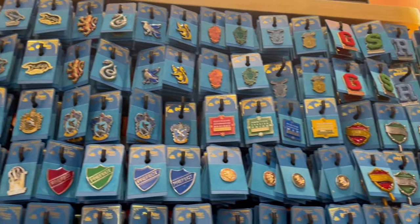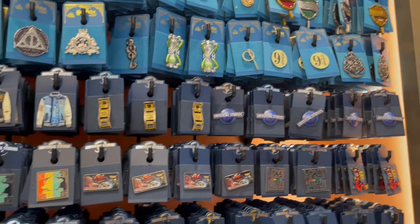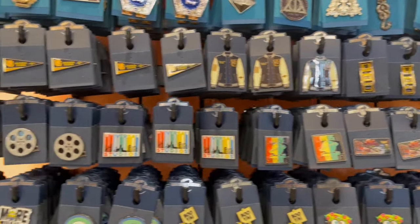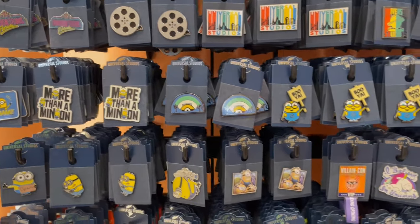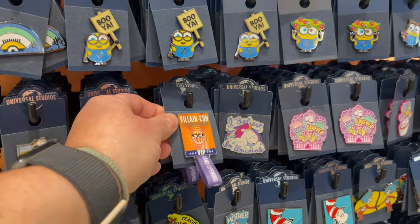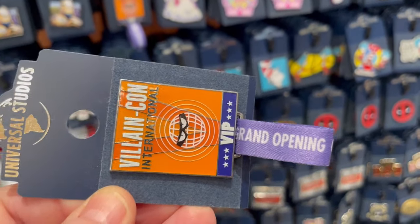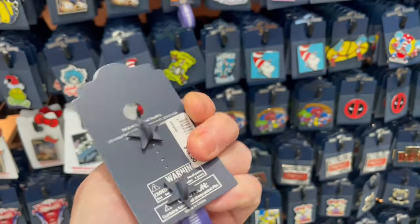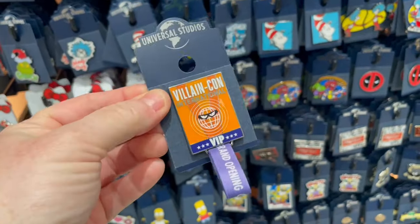So many pins. Oh wow, look at this one. VillainCon VIP, that's got the grand opening ribbon on it, so that's cool. $14, grand opening of the new ride, awesome.